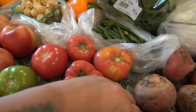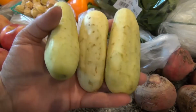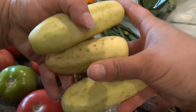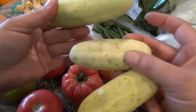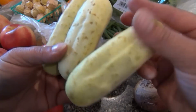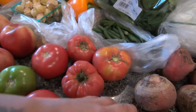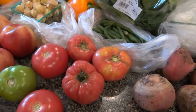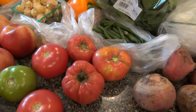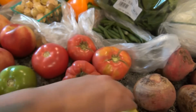Then this right here, these are lemon cucumbers, which I've seen the seed packets for, but they show them round. I've never had them, so I don't know how they are, but I was really interested in trying them. So I got 3 of them, lemon cucumbers. I wonder if they taste, let's just try one. Let's see what we got here. Oh my goodness, that smells so good. That's what it looks like inside.